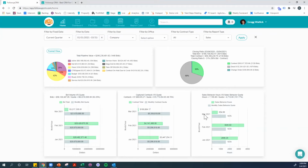Now, like I said, this is a roll-up of all the users at the company. Now, the nice thing is that Greg is kind of curious what one of his guys has been doing the last month. So I'm going to bring up one of his sales guys. His name's Casey Fletcher. And I'm just going to peek into his homepage to see what he's doing.